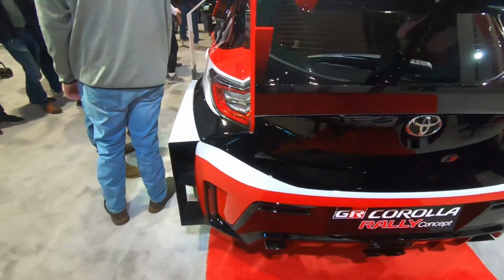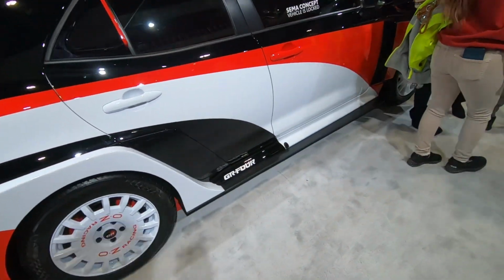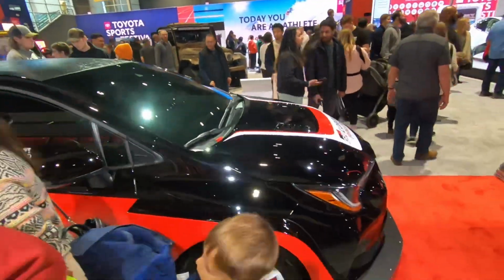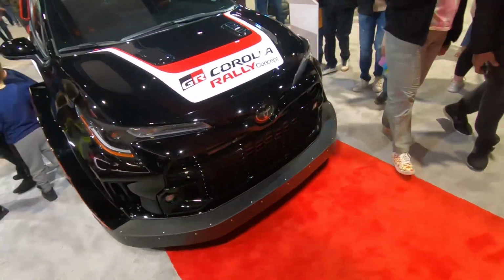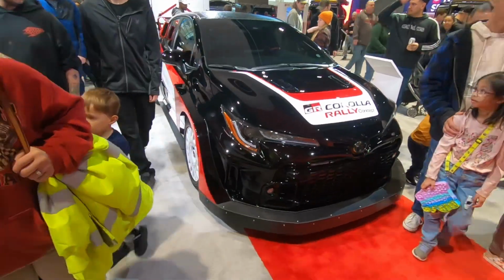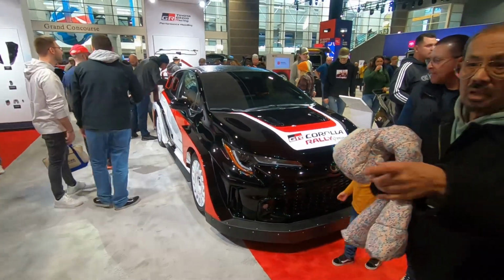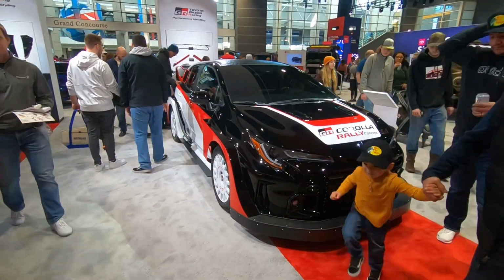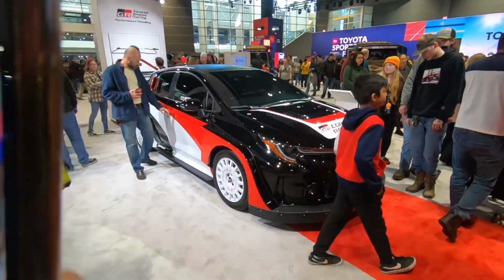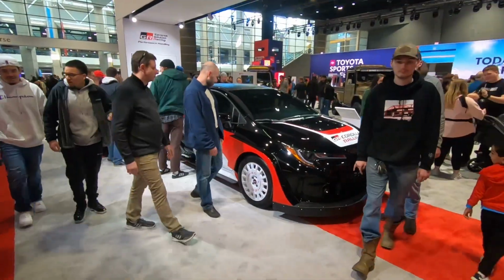Corolla Rally. My goodness. The GR4 Corolla Rally. That's crazy. Oh, looks like there's some events going on. Also, that crazy Porsche. Sustainable fuel. Yeah, I think they do it on all.